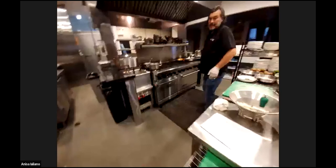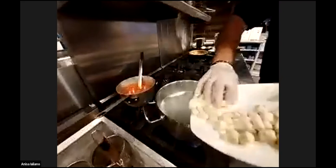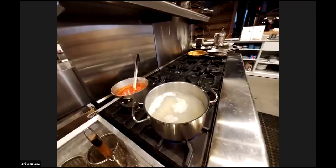How do we put it together, Chef? Same thing with gnocchi. You put in the water. So we're using the same water. We can use the water a few times.